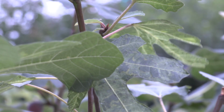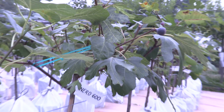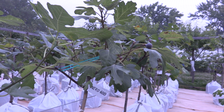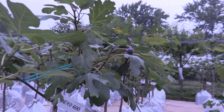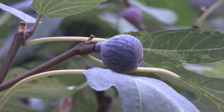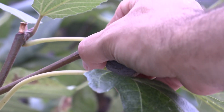You see right there. This particular tree was not as productive because of the late pruning, and it only had one fruit, the main crop. However, it looks really good, and I will pick it and show you the taste review indoors, since it is about to rain in here.